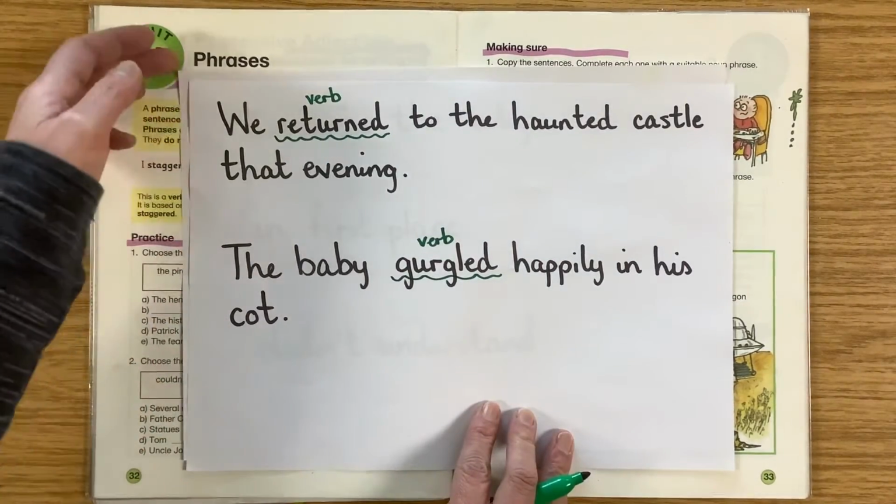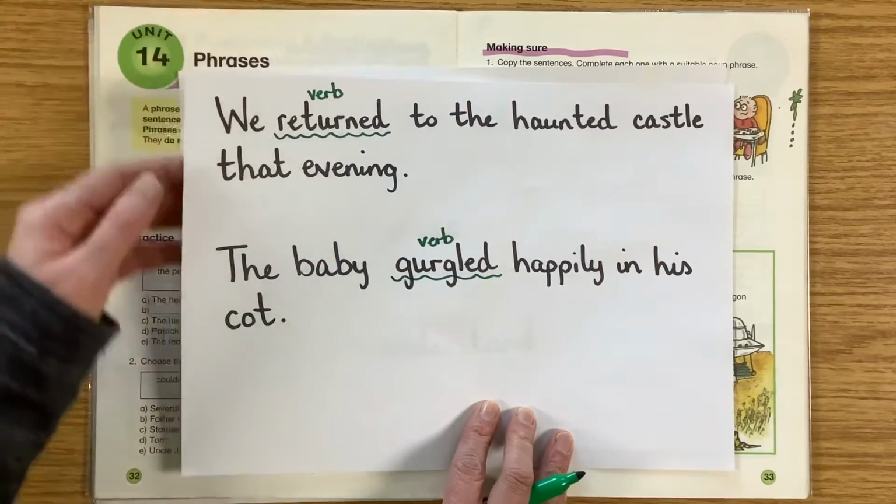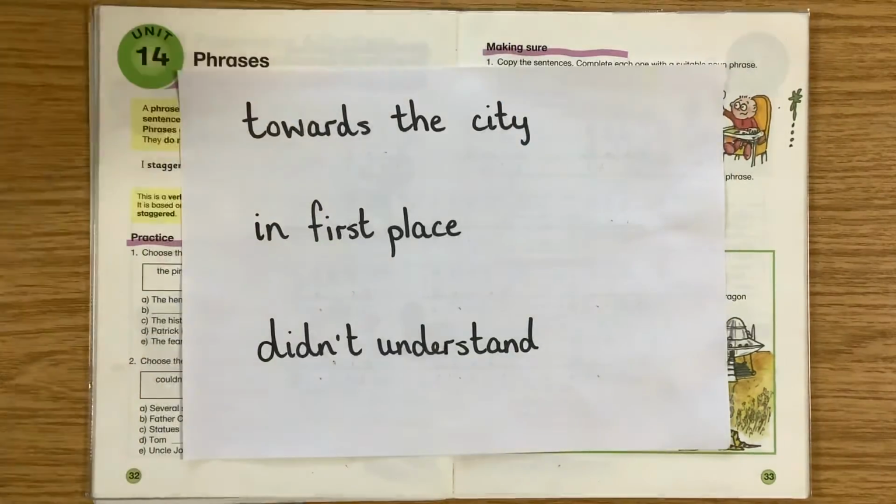Now, not all groups of words that we write down together are sentences. Sometimes it's what we call a phrase. And on this page, I've got 3 phrases. A phrase is a group of words that would normally make up part of a sentence. It's not the full sentence, it's only part of the sentence. Phrases would normally be quite short, maybe only a couple of words long. But on their own, they don't make sense. We need more information to make the whole thing make sense. And most phrases do not have a verb.